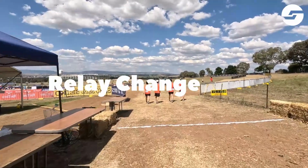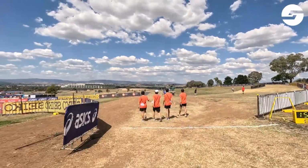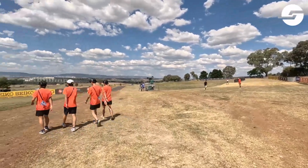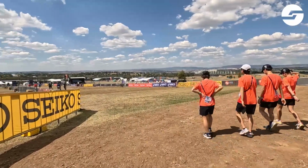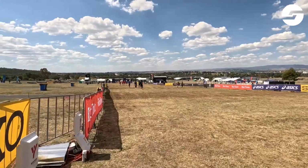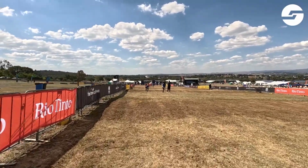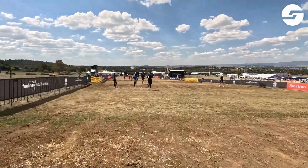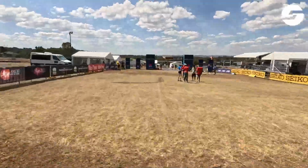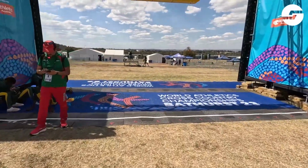They turn left and hit this little relay changeover point. So for that 4x2k relay, this is where that change happens, and obviously the right hand turn goes off for another lap, and the left hand turn here swings back down the hill and towards the finish line. This is that same hill that they climbed right at the start, so it's about 180 meters long to get down to the bottom of this. But once they get down there, they are pretty much home and hosed. It is right at the finish line now, and you can go put your feet up.